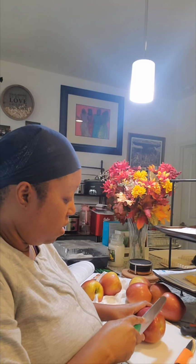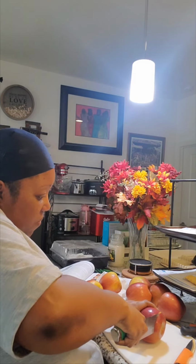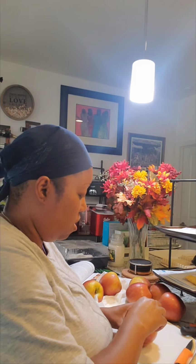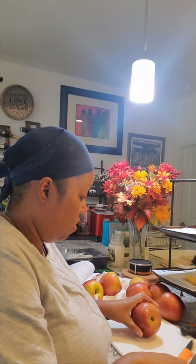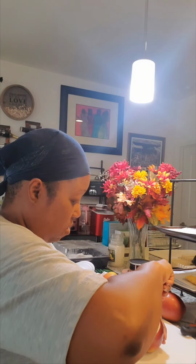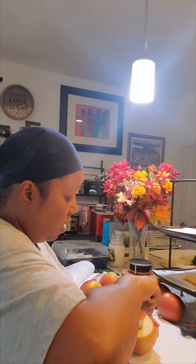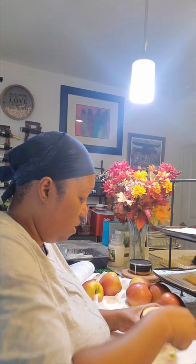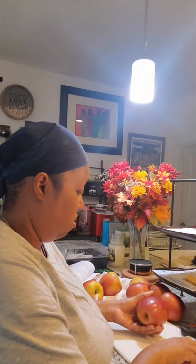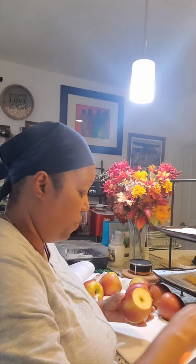So yeah, I see soft spots, and I also have my plastic bag here to cut stuff away. I do have an apple corer, but these Cosmic apples are so big that the corer gets stuck on them. There we go. I'm going to cut the bottoms off.